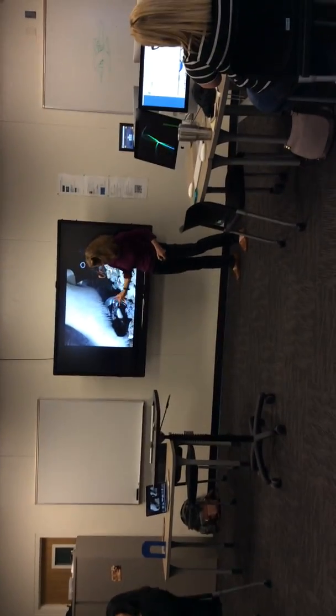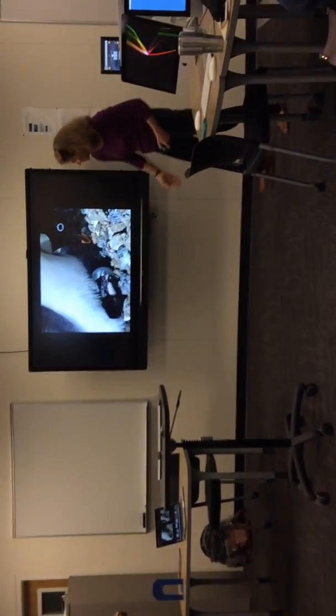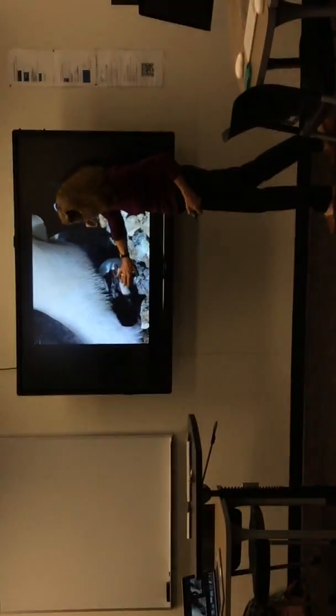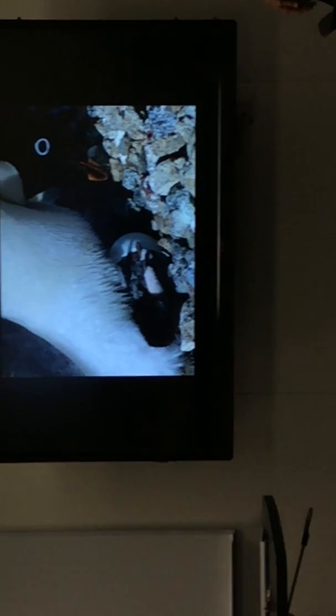They build a nest out of these rocks. They lay an egg, they lay 2 eggs actually, and then it takes about 30 days for the chicks to hatch. You can see here the chick is just coming out of the shell. The parent will not help it, but it will hold it on its feet to keep it warm off the rocks and help it stay warm as it comes out of the shell. So there's one just hatching.